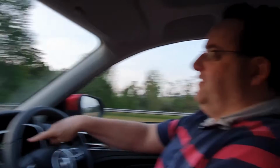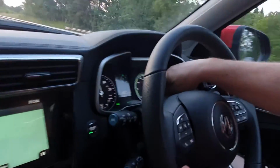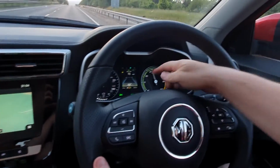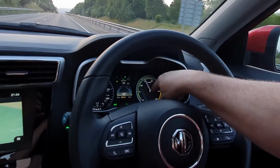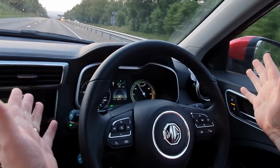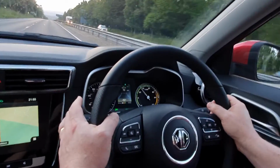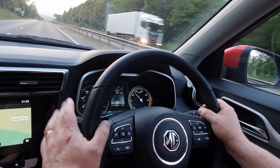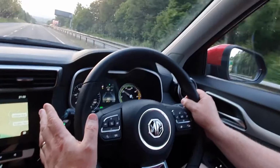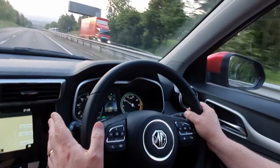So what I've noticed, just to show you what happens here, Sophia, can you come down to see the screen down here? So if you can see the screen here, the lines are blue on either side. I'm on MG Pilot, so it's doing its thing, it's driving itself. So if I want to indicate to pull over, and I believe previously, even when you were indicating, it would then put up an alert.